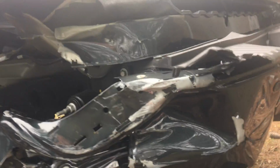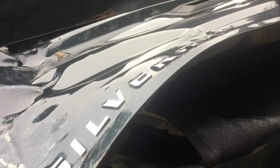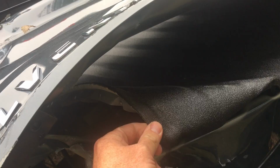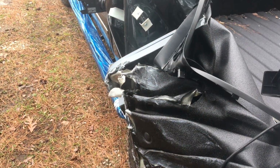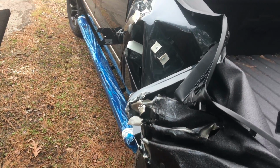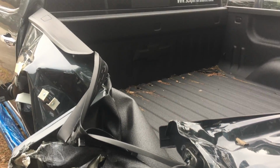But anyway, as you can see, this is metal. The bed is metal. Tailgate's metal. Did have a spray in bed liner in it. So you can see it just kind of folded it up with the metal underneath it. It kept it together. I think they said the guy was doing 45-ish or so, maybe a little bit faster. You know, it's hard to estimate speed sometimes.